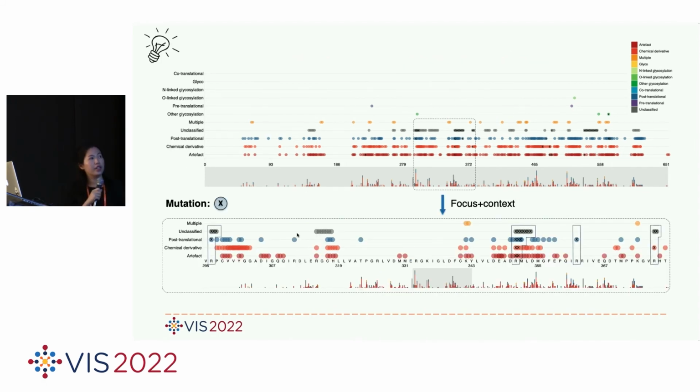So here, we also incorporate user interaction. The first panel is the overview of the whole protein sequence. And we use focus and context, together with brushing and linking, to zoom in on the middle part of the upper panel. Here, the mutations are marked with X. So using focus and context, we can see that all of these mutations belong to modifications that are classified as either post-translational, chemical derivative, or artifact.